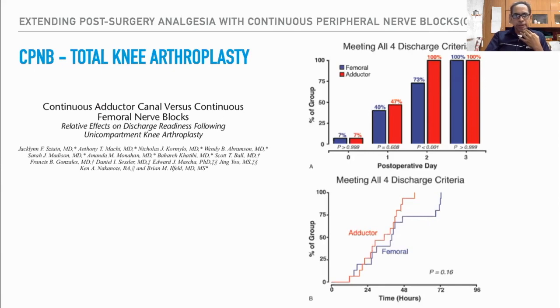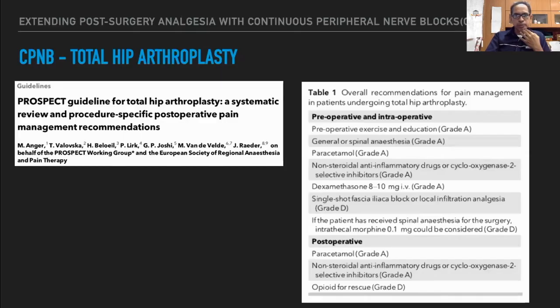So let's move on to the total hip arthroplasty, the recommendation from PROSPECT. The pre-op and intra-op recommendation, as you can see, they also recommended dexamethasone 10 mg IV. Single-shot fascia iliaca block is also recommended, which is grade D. And post-operatively, there's no continuous technique recommendation from the PROSPECT group.